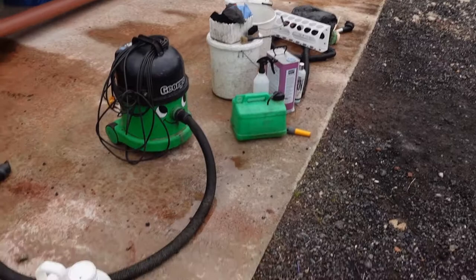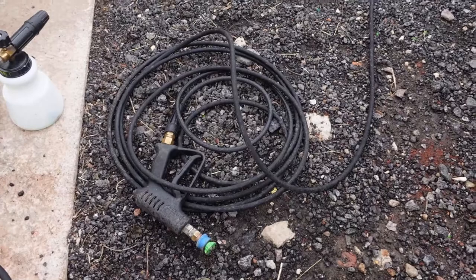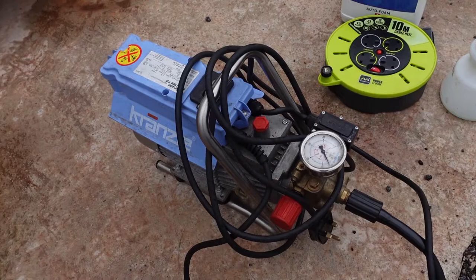Got my Kranzle, absolute nightmare bit of kit, as you can see here, got a new hose. This hose split on me on a job the other day, and this Kranzle has been nothing but problems, an absolute nightmare. Anyone who ever recommended me a Kranzle in the past, you're just absolutely having a laugh, weren't you? What a nightmare bit of kit. I want to talk to you about that actually. If there's any mobile valeters on here looking for a decent and reliable pressure washer, do not buy the Kranzle.